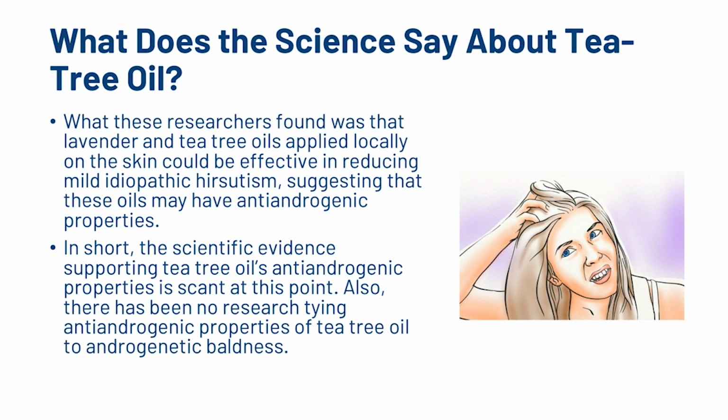In short, the scientific evidence supporting tea tree oil's anti-androgenic properties is scant at this point. Also, there has been no research tying anti-androgenic properties of tea tree oil to androgenetic baldness.